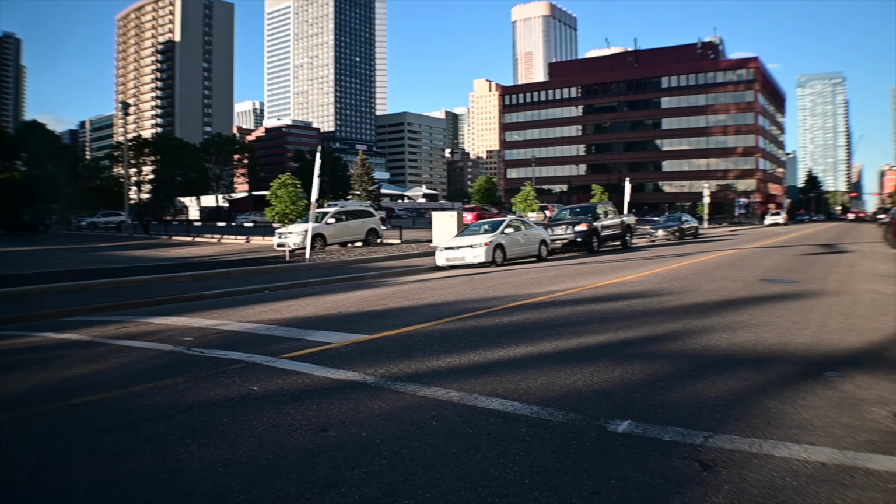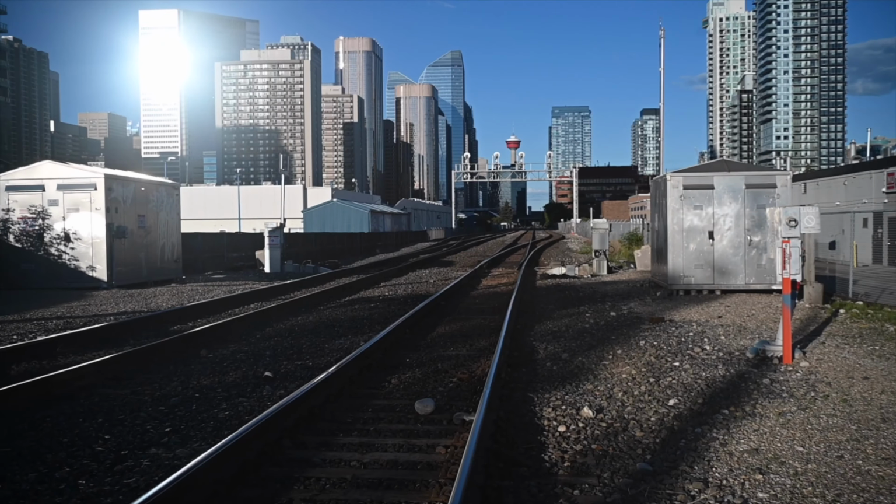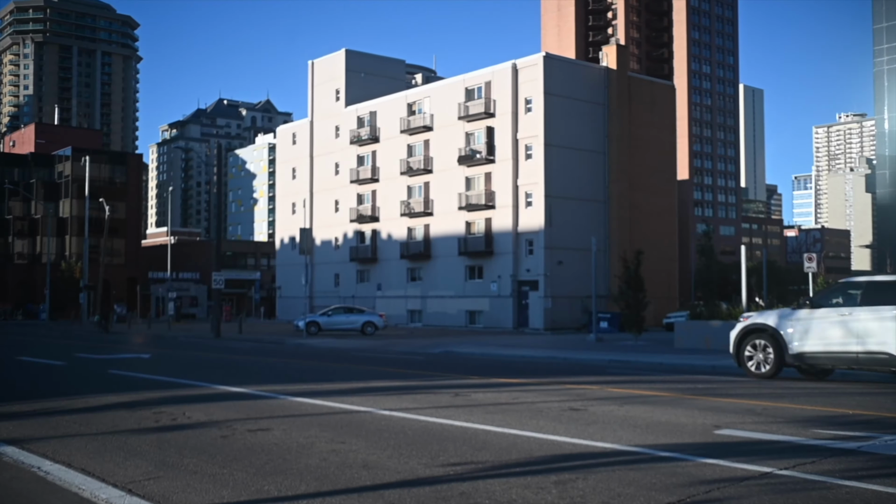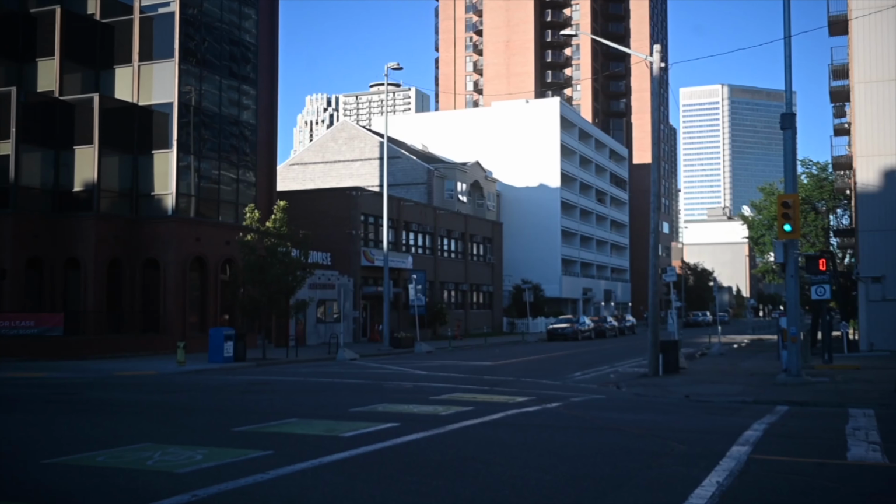Now that we're out in golden hour, you can definitely see a difference in the quality of both the images and video. I would have to say I was definitely more impressed the second time around, but I would still have to say overall that the quality of this lens is just not there.